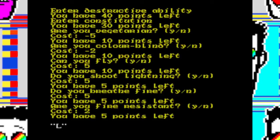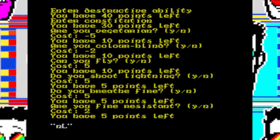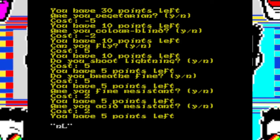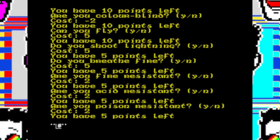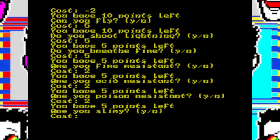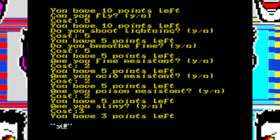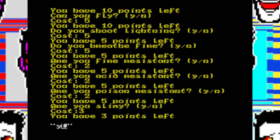Fire resistance, acid resistance, poison resistance, are you slimy, is a new one. No, he didn't ask if I was fearsome. I can't afford to be fearsome. Fearsome costs 5 points. Fearsome now has an important role in the game, if you choose it. Slime just leaves a slimy trail behind you.